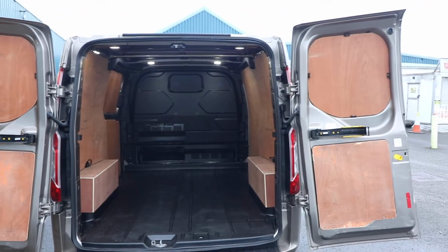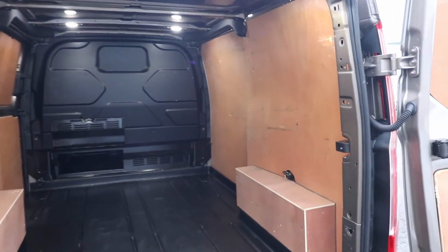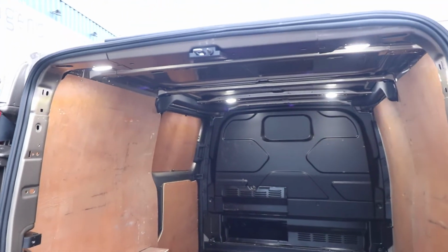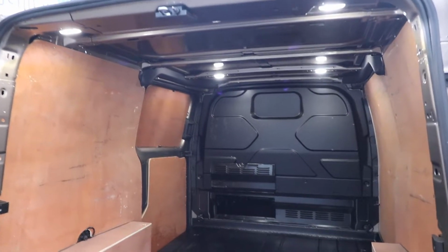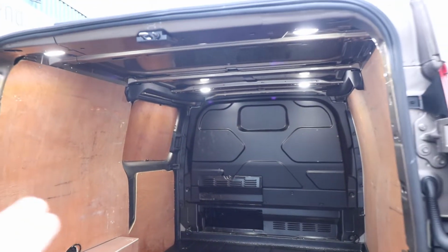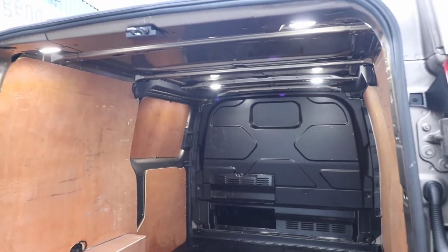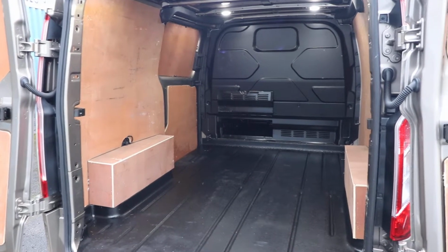You can see that the van is fully ply lined in the back, which of course protects the van from any outward dents. And a note to mention here, which is an optional extra, this van is spec'd with LED load lights, which I think is a really nice optional extra to have. It's not a huge cost option when you're speccing these vans from brand new, but in my opinion, well worth having. It just illuminates the back of the van so much more.